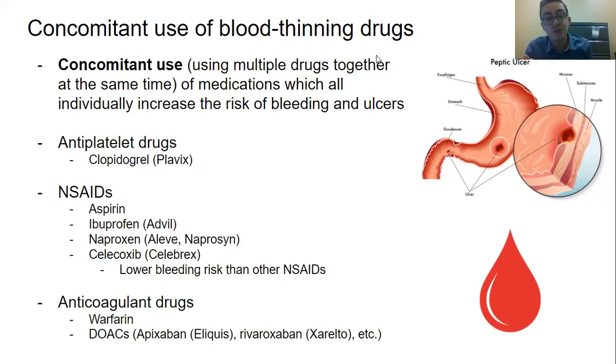Now, concomitant use of medications that have the same side effects or that are harsh on the same parts of the body can lead to issues, hence problems with bleeding and blood thinning medications. So blood thinning and antiplatelet medications used individually might not cause these issues. They might have a risk of these issues, but when you use them together, that risk is magnified because if they all have a risk of bleeding and ulcers, and you're using 3 drugs that also have a risk of bleeding and ulcers, you have a much higher risk, 3 times the risk, or something along those lines, of having a bleeding problem. So we want to look out for drugs on a medication list that show up where people are using them concomitantly.